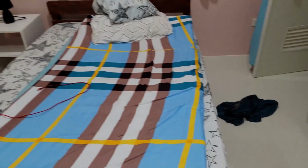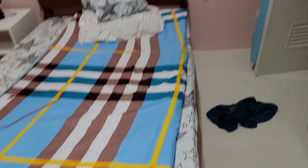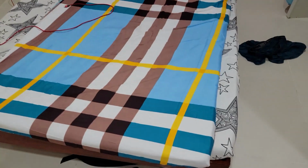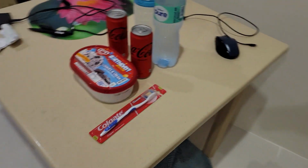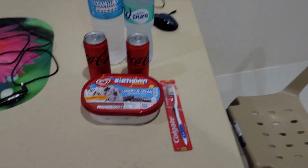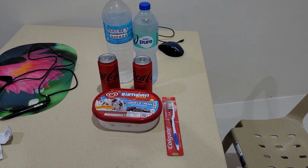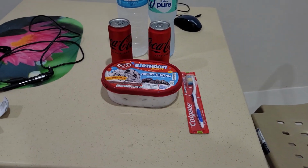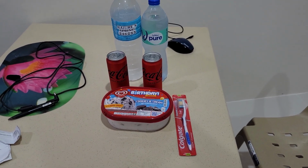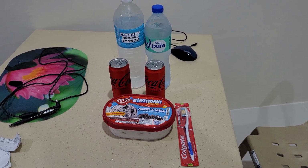But I got some bonus footage here for y'all. I ended up getting another piece of like matting and a full set of sheets, and that cost me around $23. And then as a bonus, I just picked this up from the store next to my house, little convenience store. I got 2 bottles of water, 2 things of Coke Zero, toothbrush, and a good sized thing of ice cream. And that cost me 308 pesos, so about 570, 580, something like that.